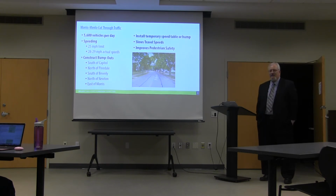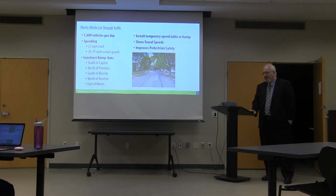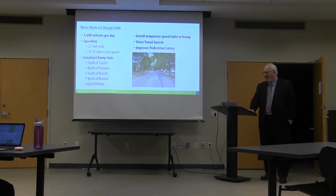However, the key is, we want to make it a safer road for the residents, as well as for the drivers and for the school children, by trying to control speeding. It's a 25-mile-an-hour limit, less when the school's in session. The survey a couple years ago showed the 85th percentile driving 28, 29 miles an hour. So there's definitely speeding, even though I know sometimes the police usually wait till 30. That's kind of unofficial, but they're doing that.